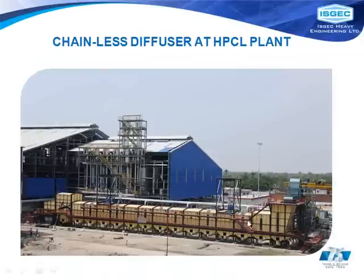This is the photograph of the chainless diffuser in the Sugauli plant in HPCL, Hindustan Petroleum Corporation. You can see it is in the open.